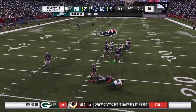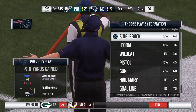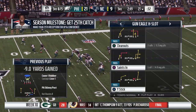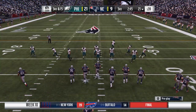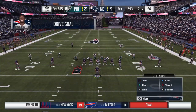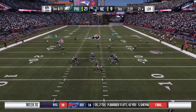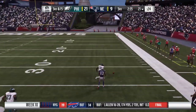Eagle pressure, too much this time. Down he goes. Derek Barnett. He's the one that got to him. He takes him down for a loss of 9. So one quick, easy analysis about why they've struggled so far. They keep putting themselves in third and long situations. They just took another sack right there. And the offensive film session tomorrow may be a little longer than it normally is. Not a lot of positive grades will be handed out thus far.